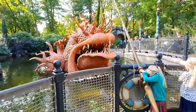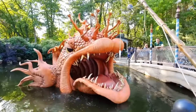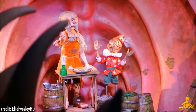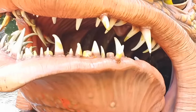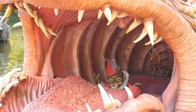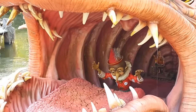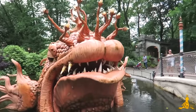There is a rod with a feather that visitors can use to tickle the monster awake. Whenever someone turns the reel of the rod, the animal wakes up, opening its eyes and mouth. At the back of its throat, we see Pinocchio, together with his father, Geppetto. Geppetto is standing behind a table with a lit candle, and Pinocchio looks startled, his arms raised in the air. The fish's mouth closes and opens again a little later. This time, Pinocchio is much more visible in the front of the mouth. Geppetto is still behind the table. Pinocchio tries to get out of the fish and calls for help. The water bubbles around this huge fish while we can hear it growling.